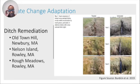This has been done at a number of different sites within the North Shore: one site being in Newbury, Old Town Hill, Nelson's Island, and Raleigh in Massachusetts. And we're also exploring the use of this technique at our Mass Audubon Rough Meadows property in Raleigh, Massachusetts.